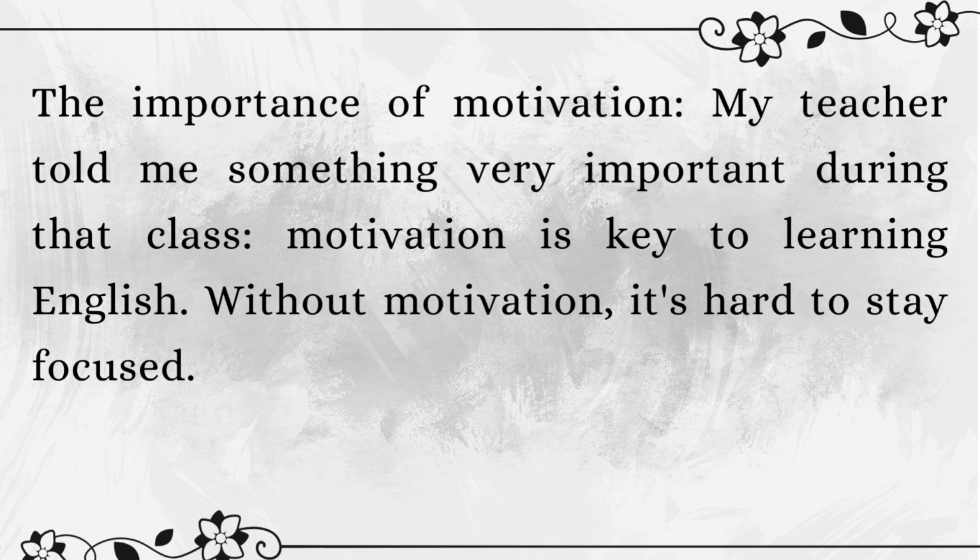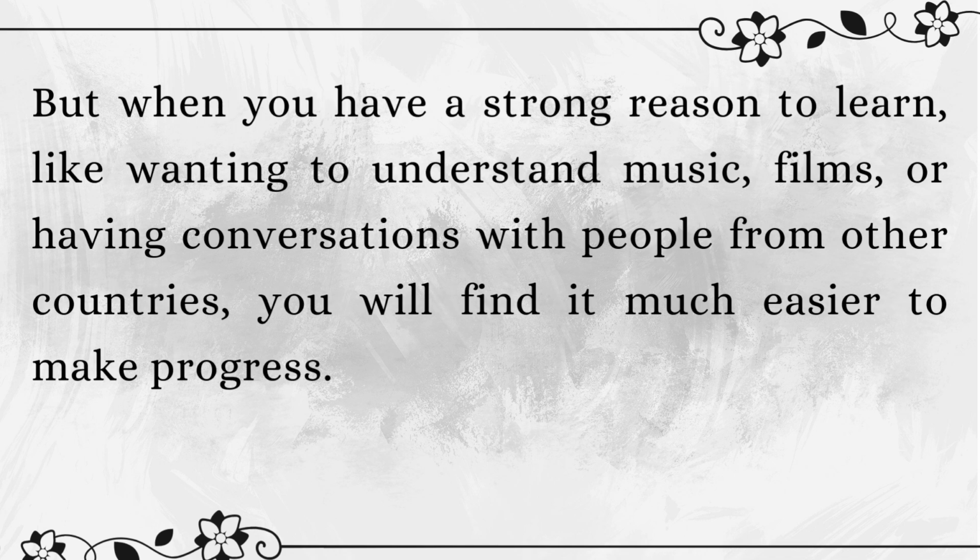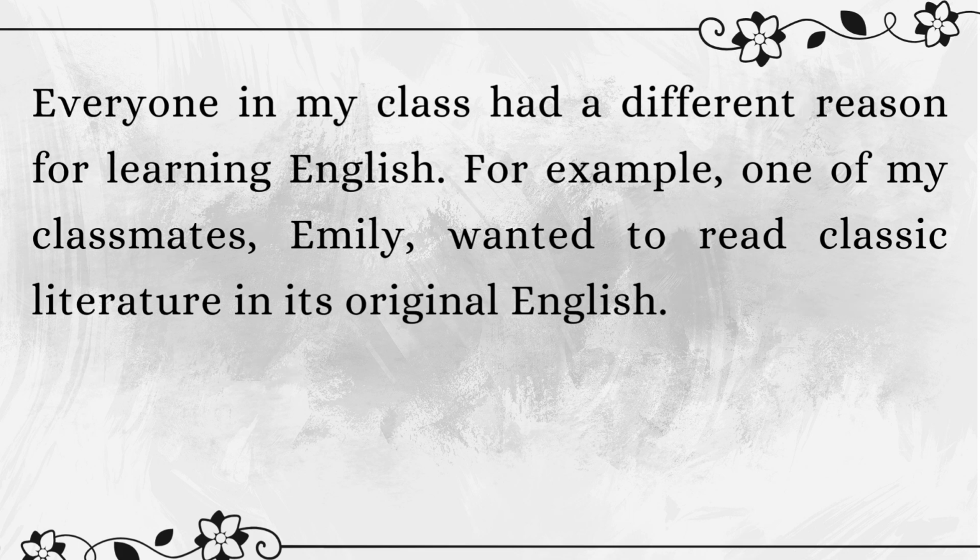The importance of motivation. My teacher told me something very important during that class. Motivation is key to learning English. Without motivation, it's hard to stay focused. But when you have a strong reason to learn, like wanting to understand music, films, or having conversations with people from other countries, you will find it much easier to make progress.